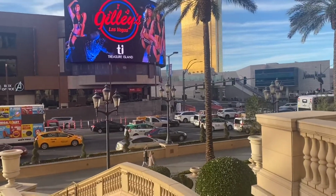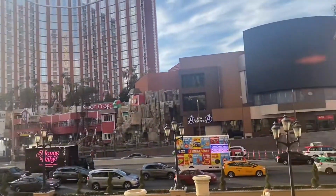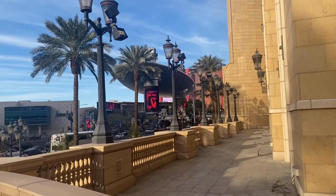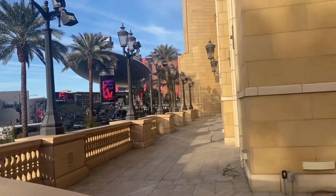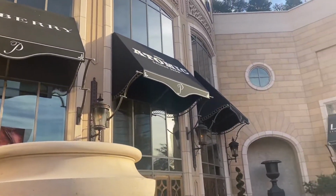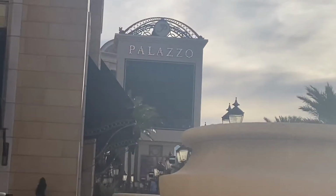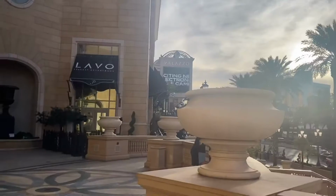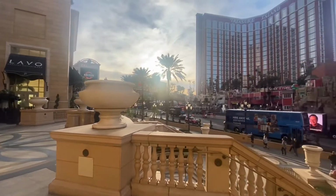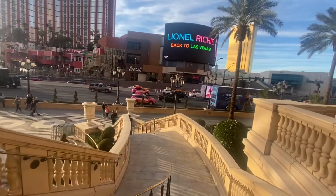Yay! Although I know all things Vegas a thousand times over, it never gets old. So beautiful. Like I said, we are staying at the Palazzo. Let's see if you can see that at the Palazzo. Really, really nice, pretty. But I will say it's got a little smell going on in there. I don't know what's going on with that, but we are having the time of our lives.